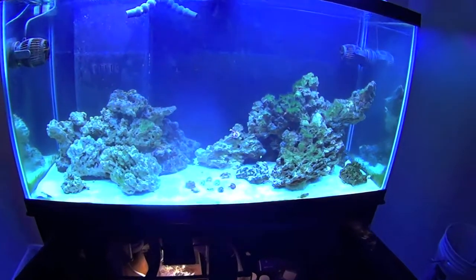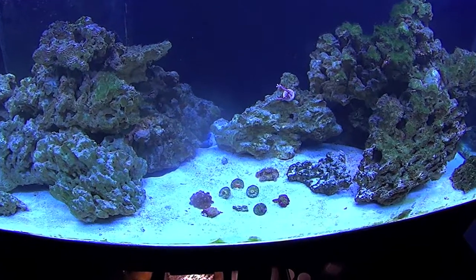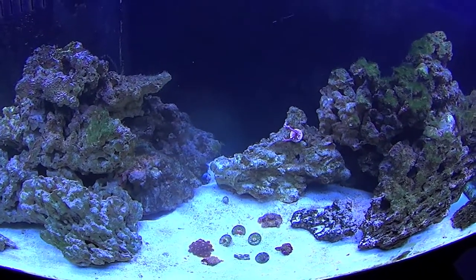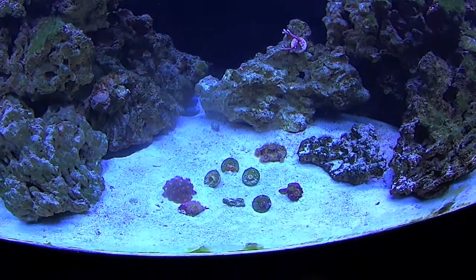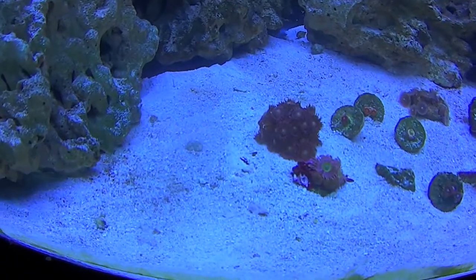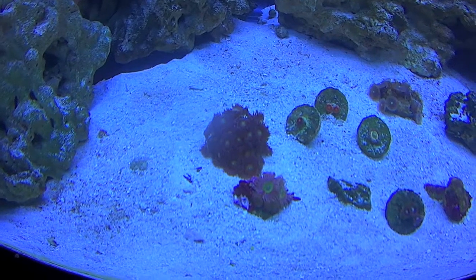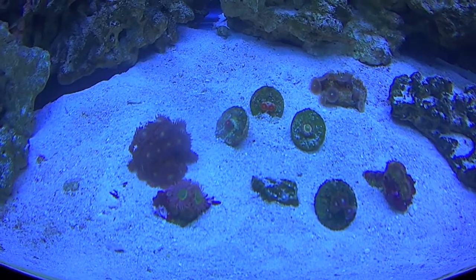Now that we got all that bad news out of the way, let's talk about the good news. What did make the move? And as you guys can see, the zoas. The difficult part about this was when my tank crashed before, well, when I was moving it, it took a little while to get everything moved. I still had the system a little bit running. I was planning things, but the equipment and everything was all gone. The water was getting stagnant, so I had my boy T-Zook watch after these frags for me.